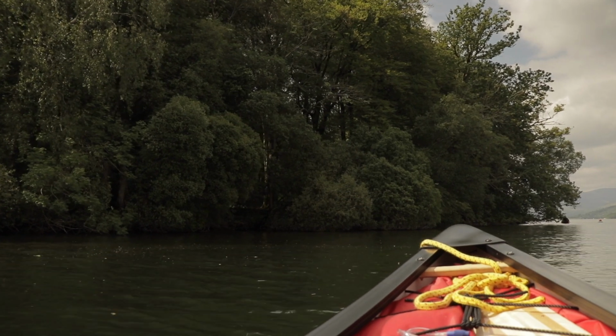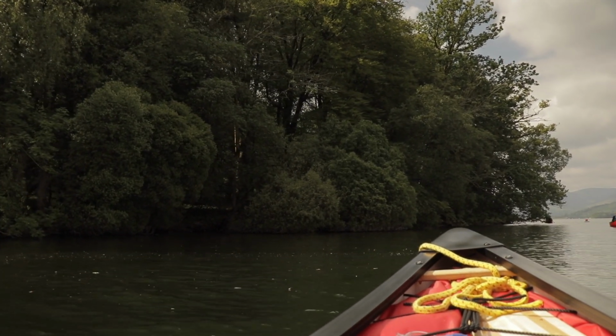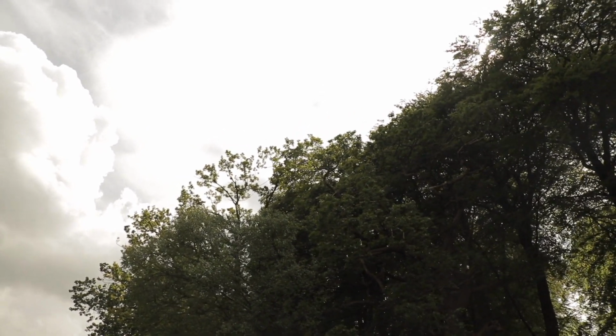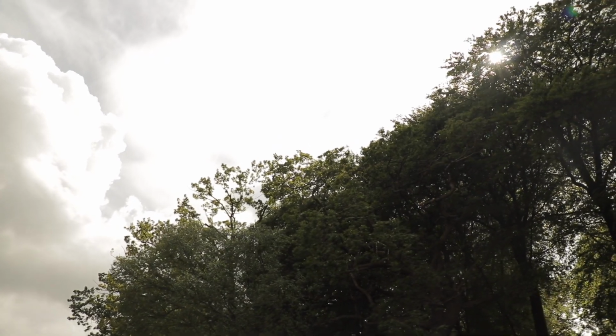Plenty of wildlife. Here we go. There's usually a third one. Is he there? Oh. No third one? Here he comes, here he comes!